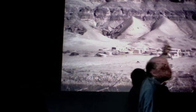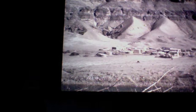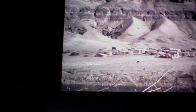Here you have the, I think you call it in English, sheep cote, C-O-T-E, where you pack all the animals together so they can keep warm if there's a cold snap. Permanent waterway here. Next. Traveling along the canyon floor. Next.